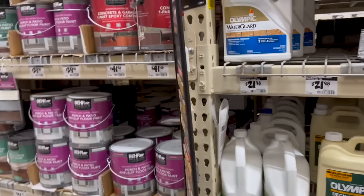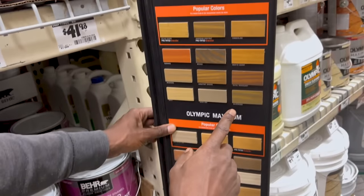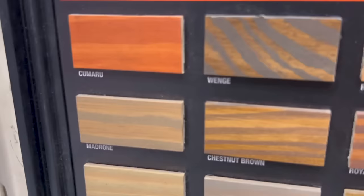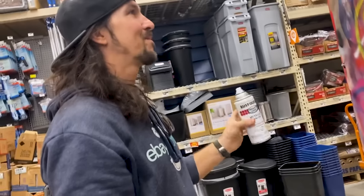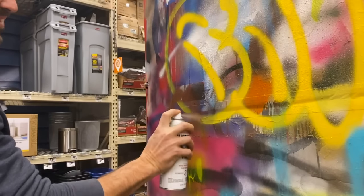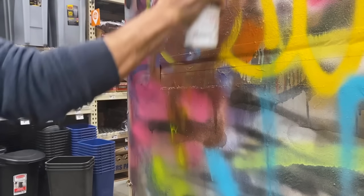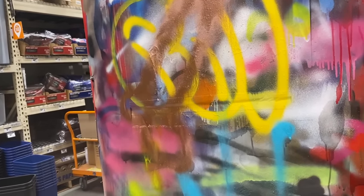Let's have the studio audience decide what color we're going to pick. What do you guys think? Wenge? Perfect. Thank you. Pirate Wenge. Well, I think it looks kind of good, actually. I like it. Go for it. Draw a penis. I want to draw an actual penis. Bro. Magnifique.